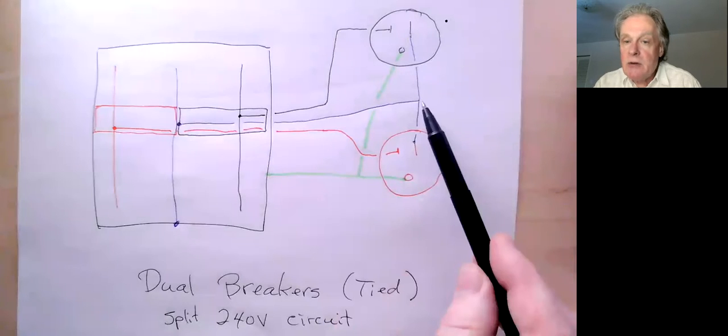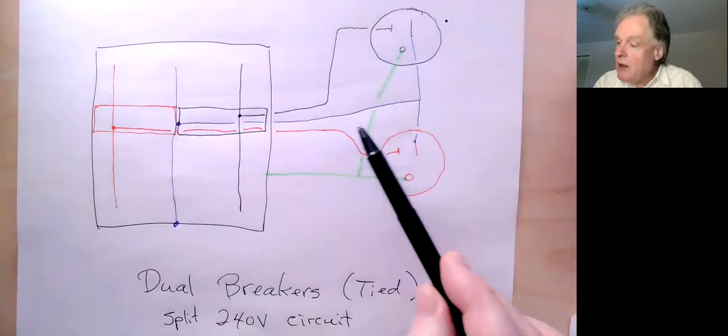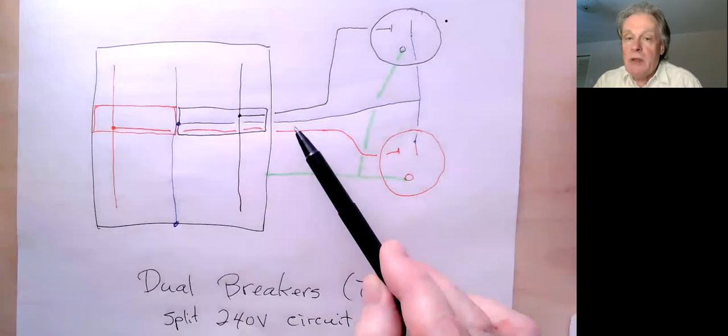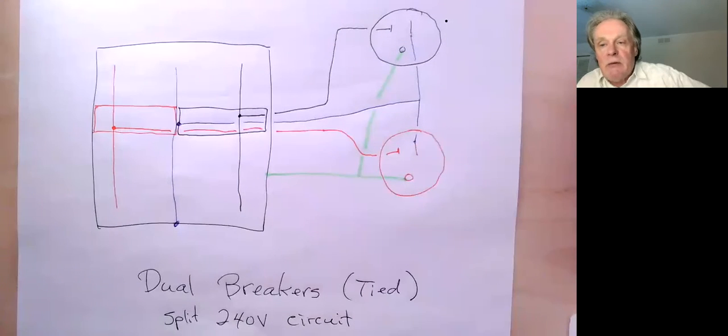And this single neutral doesn't have to be any fatter than the other two. It never carries any more current than either the red or the black. So typically in these circuits, they were fused at 15 amps. So these were 14 gauge wire, as is used throughout my house, except for specialized heating devices.